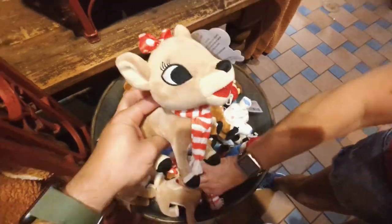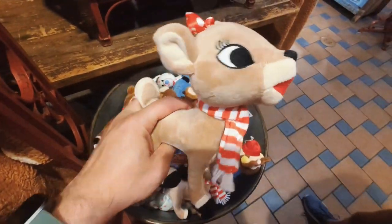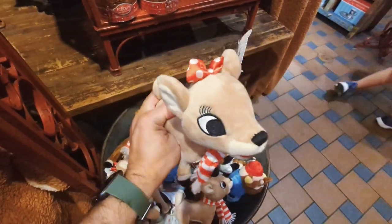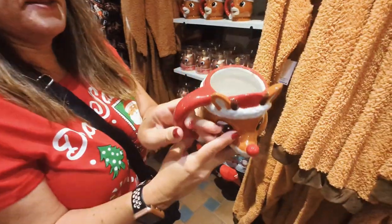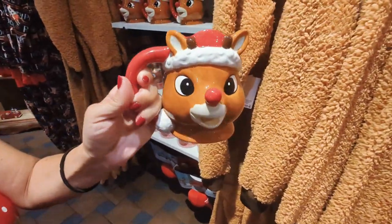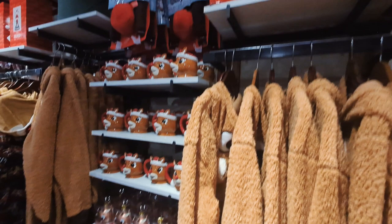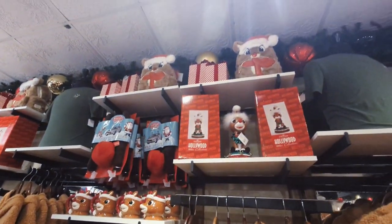And this is Rudolph's female companion slash girlfriend, you know, with a will they, won't they kind of relationship going on. That's so cute. They have all kinds of Rudolph stuff in here. Yeah, it's a lot of Rudolph stuff.